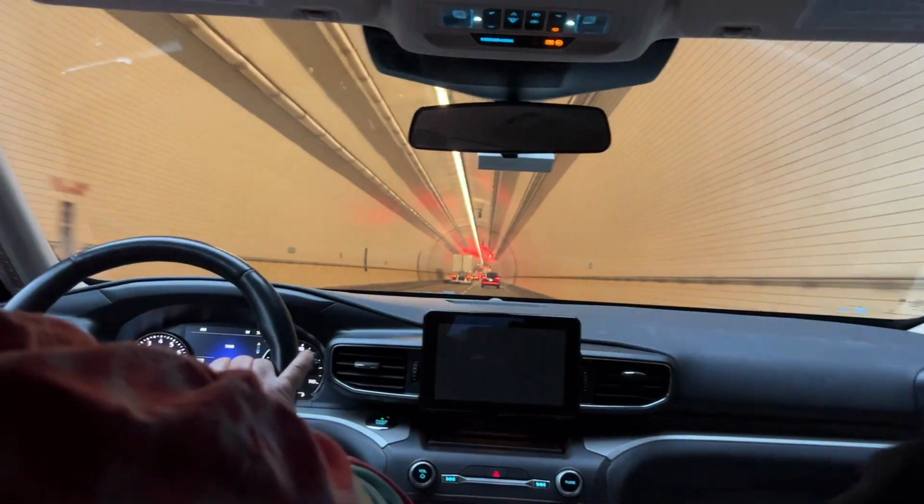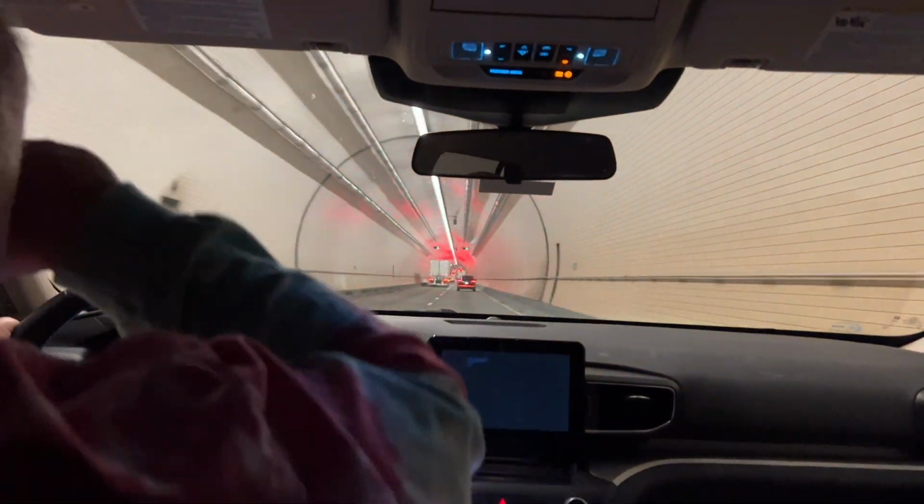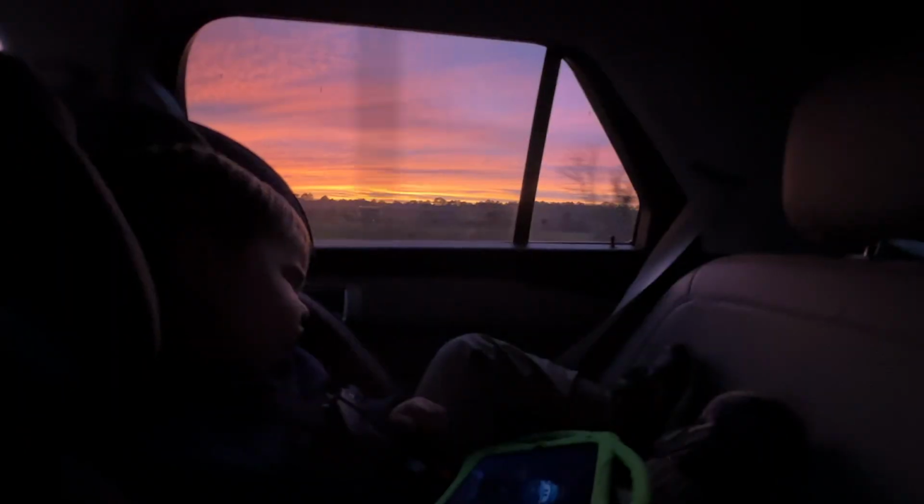I think it's a great place, very interesting, a little pricey. If you're a veteran, you can get it a little cheaper. I think it's like 18 bucks versus 15 bucks.